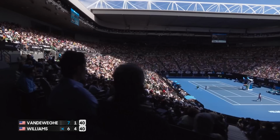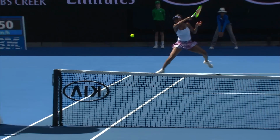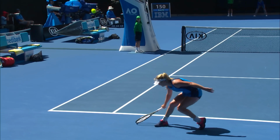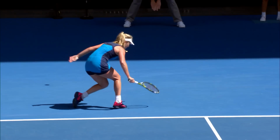Intelligent shot selection. So many times in the first set, Venus loved using the forehand angle, as you touched on, Robbie. Uses variety. Wrong-foots Vandeweghe.